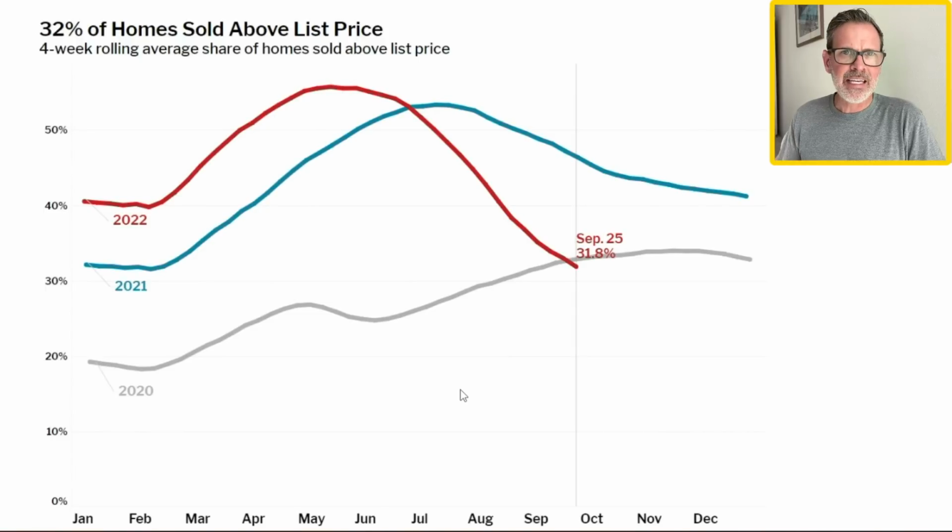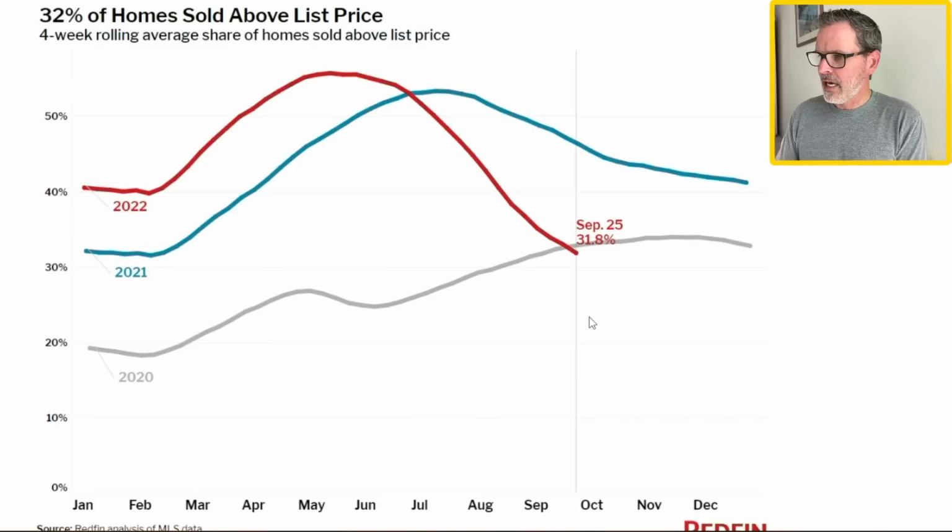Also, here's another lagging indicator of our housing market right now, because 32% of houses sold above their seller's asking price. In other words, approximately 68% sold at or below the seller's asking price. So at 32%, this is far below 2021, when the share was approximately 47 to 48%. Now it's only 31.8%. And again, because this is based on houses that actually have closed escrow, I'm guessing that in the last half of this year, or the last couple of months of this year, this share is going to continue to decrease, given the fact that mortgage rates have also skyrocketed over the past couple of months.